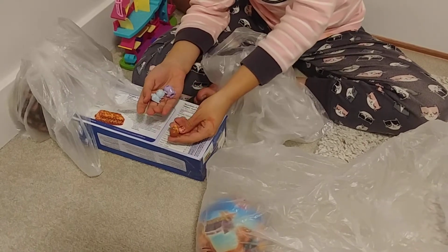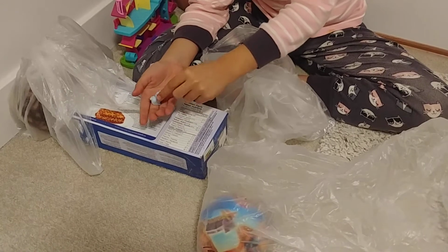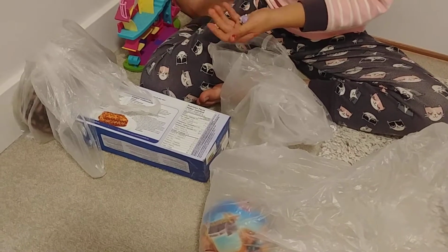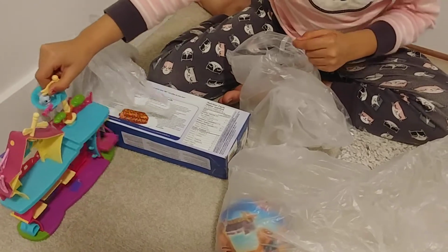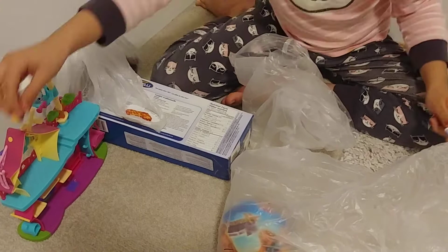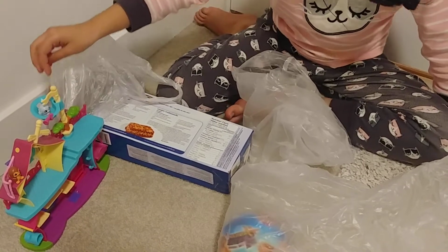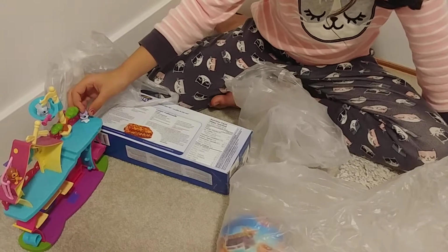There's a monkey. Doggy, bulldog. A bunny. Aww. I'm going to put this bunny here. I'm going to put that bunny there. The monkey here. And I'm gonna put this one like there.